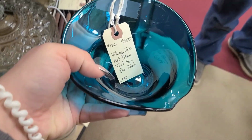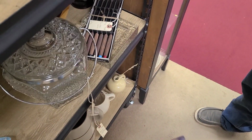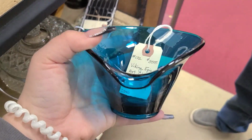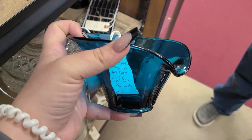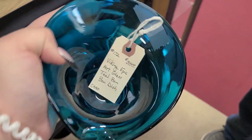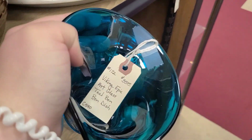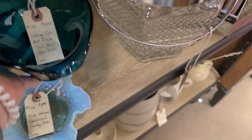Okay, so this is a Viking bonbon dish. We have one like this in orange, but I don't know where it's at, and I couldn't find it for our Viking video I did a couple weeks ago. On the camera this one is reading more blue, but in my hand it's more of a peacock. See, it says teal on the tag. $35 though is a little bit much, but that's okay.